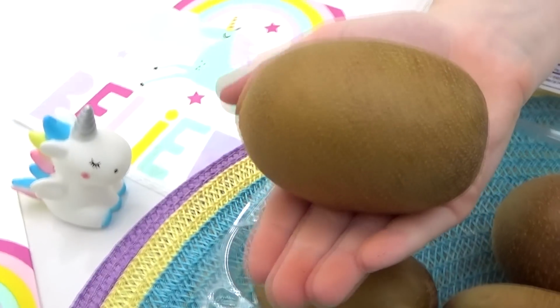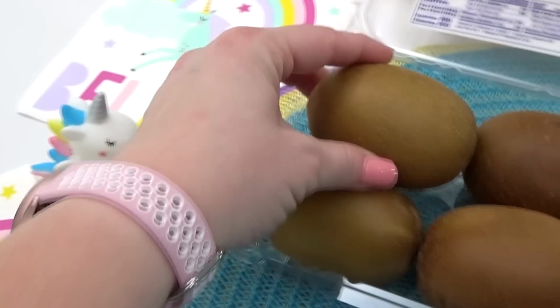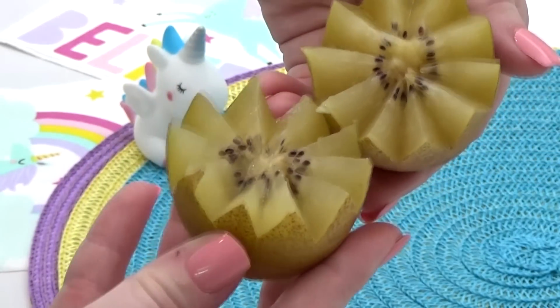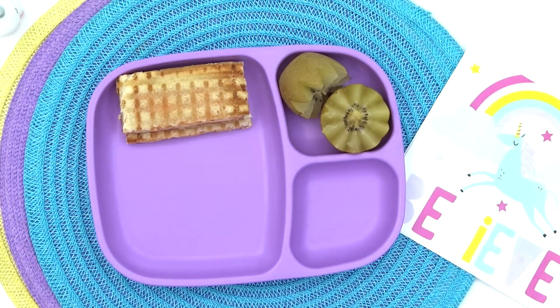For my fruit, I picked kiwi. Now, you guys, would you check out how big these kiwis are? They are massive. Now, technically, this is a different variety of kiwi than I normally buy. The skin on the outside is much thinner, and it's not all fuzzy like a regular kiwi.